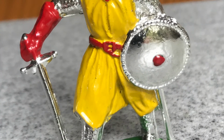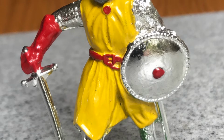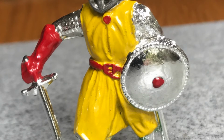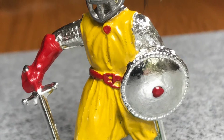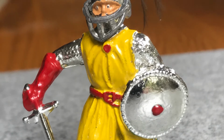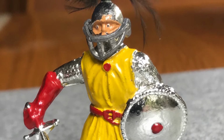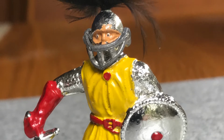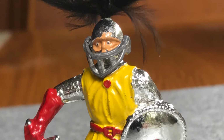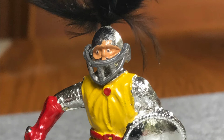Number 6 is a Sackle figure of a medieval knight. I really like the detailed painting, the feathered helmet, and how the colors yellow, silver, and red pop on this figure. Notice the visor, and it does move up and down. My eye is always drawn to this when I see it on the shelf, and I believe that every collection should have at least one medieval piece, regardless of who makes it.